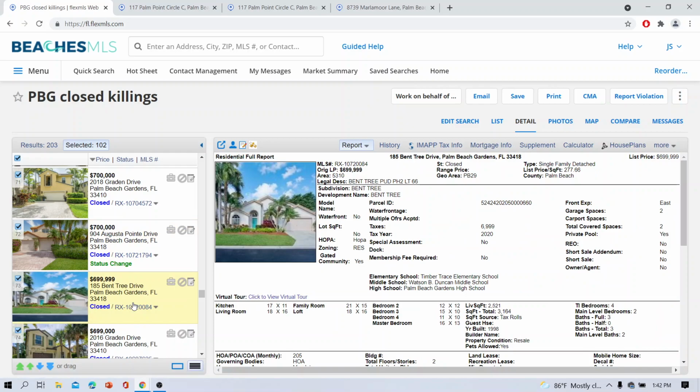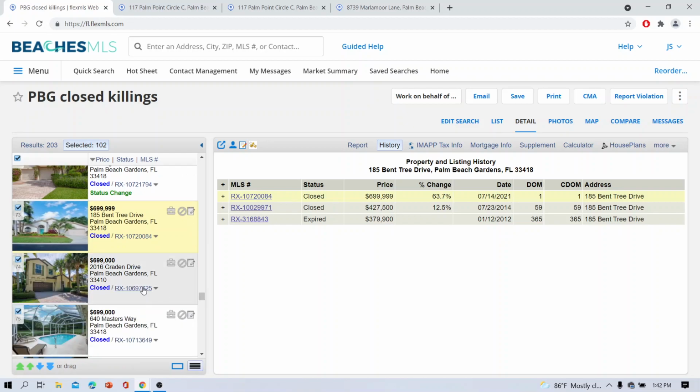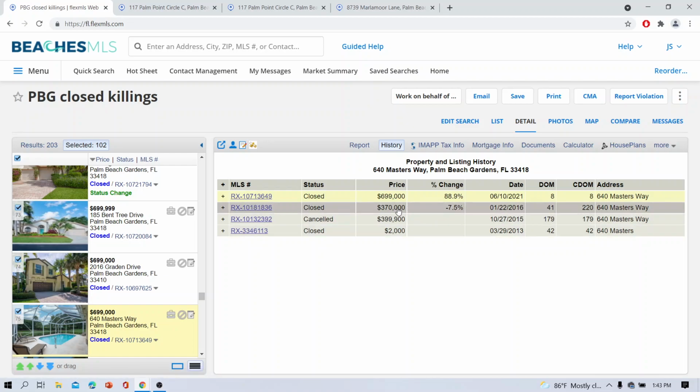Okay, Bentry Drive. Here we go. History. They paid $427,000 in 2014. 7 years later, they sold it for $699,000. So 350. Wait, how much is that profit? Oh my gosh. 200 and something. This is also in Evergreen. They paid $410,000 in 2014. 7 years later, they sold it for $699,000. Almost $300,000 profit. And then you have Master's Way back in PGA National. $370,000 they paid for this house in 2016, and then they sold it for $699,000 5 years later.